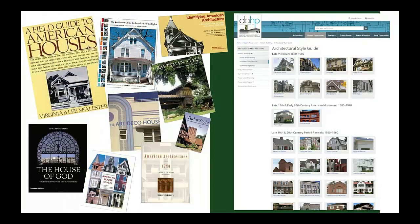If you don't know, there's lots of guidebooks out there to figure out things about the style. I've got some style guides on our website. I am more than happy to answer style questions or building form questions. There are no dumb questions. Just feel free to send me a quick photo and say, hey, Michael, what style do you think this is? That's what I'm here for. So don't be embarrassed.